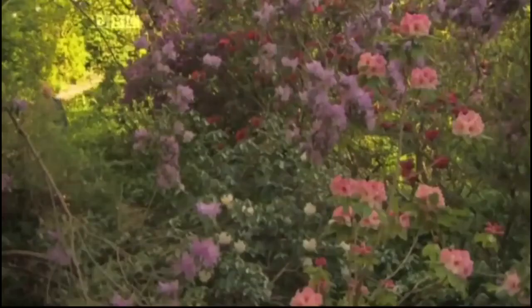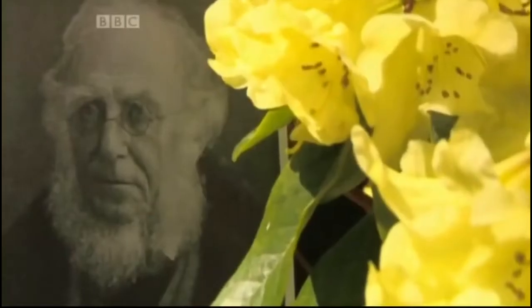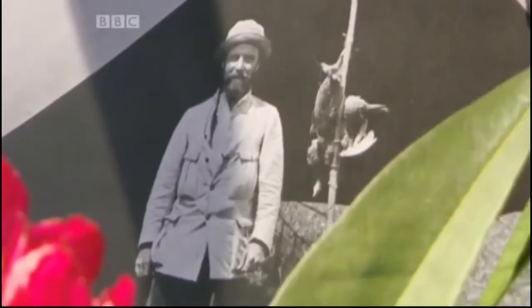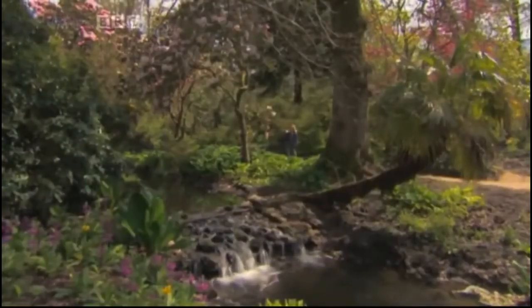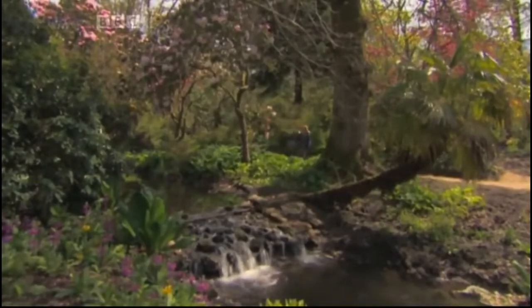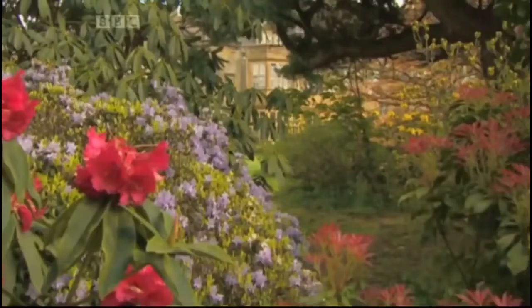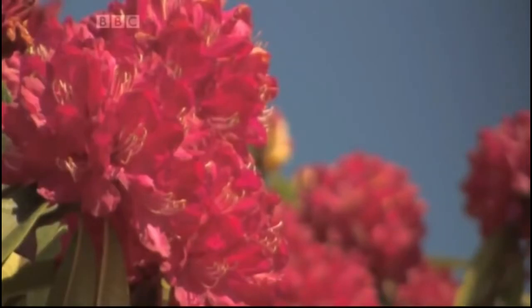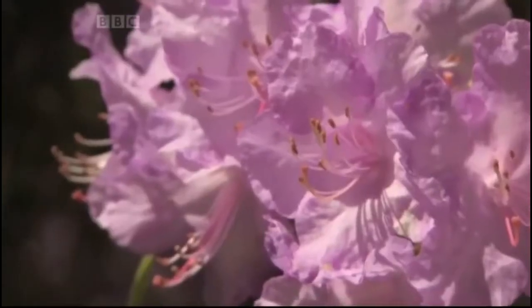These intrepid explorers risked life and limb. Men like Joseph Hooker and George Forrest travelled all over the Himalayas collecting plants, including many of the rhododendrons that now decorate this Dorset Valley. The Digby family inherited this estate back in the 17th century, and each generation of obsessive plant collectors has left a legacy. The Honourable Henry Digby is keen to maintain the tradition.